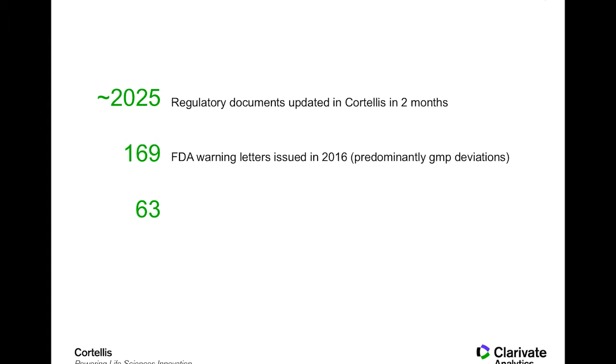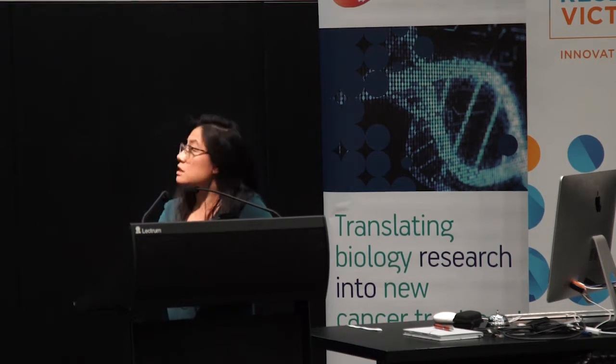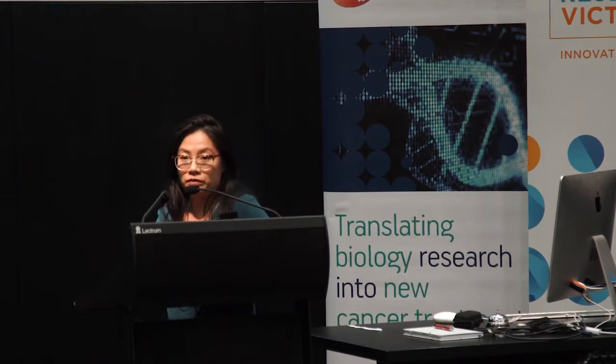And how do you maintain compliance when you have 63 guidelines coming out just in the last 4 weeks? So there's things coming at you all the time. So the regulatory landscape is constantly evolving, and maintaining compliance is like a moving target.